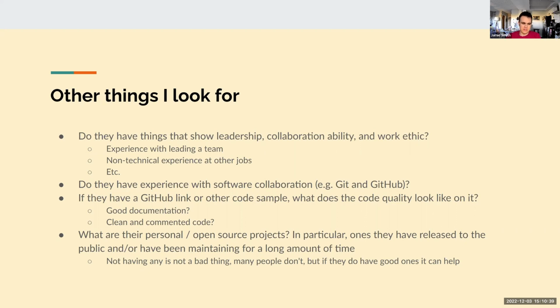What are the person's personal or open source projects? In particular, projects you've released to the public, projects you've been maintaining for a long amount of time. It's not a problem if you don't have open source projects, but if you do have ones that show your dedication as a programmer, that can definitely help your case.